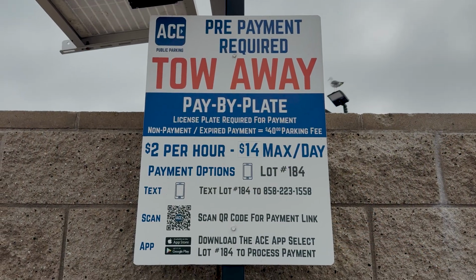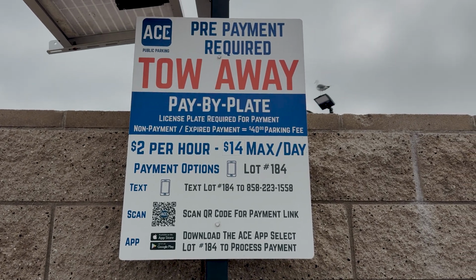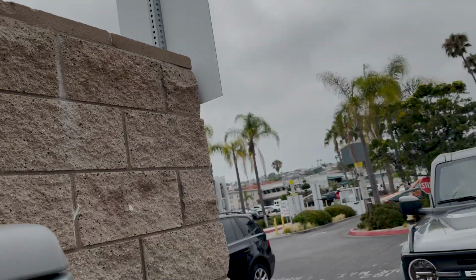All right, here's what I did. I went ahead and scanned the QR code. I did 48 hours and it came out to $29. Not too bad, but nonetheless, you gotta pay for the parking and you gotta make sure you're in this parking lot. If you're not, you could have the chance of getting towed.